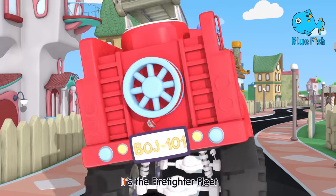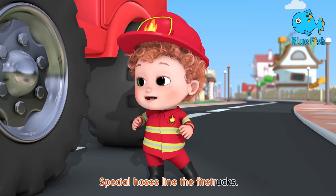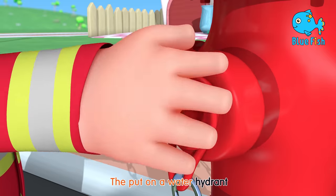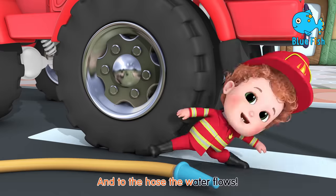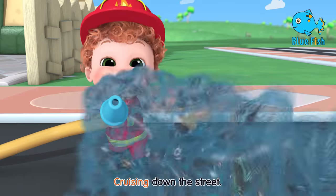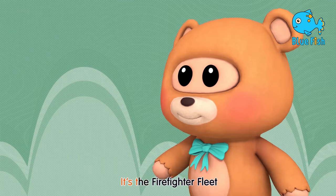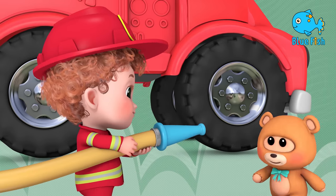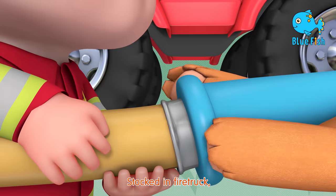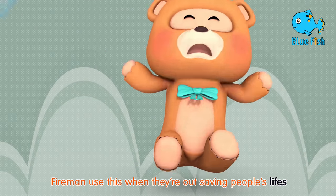Shiny fire trucks, it's the firefighter fleet. Special hoses line the trucks, firefighters grab a hose. They put it on a water hydrant, through it water flows. Here come the fire trucks, cruising down the street. See the shiny fire trucks, it's the firefighter fleet. First aid kits, oxygen masks are stocked in fire trucks. Use these when they're out saving people's lives.